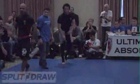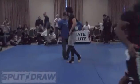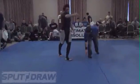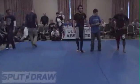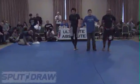Wilson Reis, amazing job. Great job to Denny Prokopos for stepping up and fighting one of the best lightweight grapplers in the world, Wilson Reis. Tremendous, big show of respect here. Both gentlemen hug. Awesome matchup. Wilson Reis doing a great job and pulls off the victory.